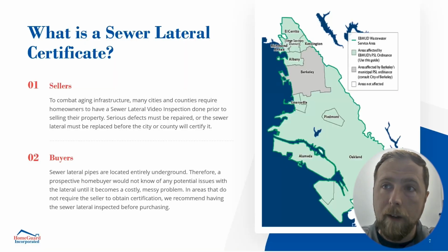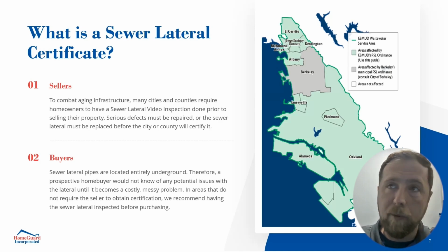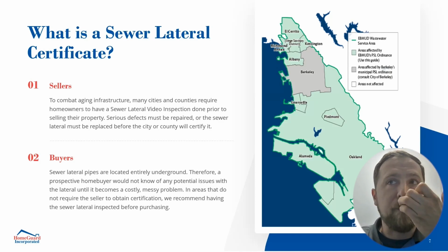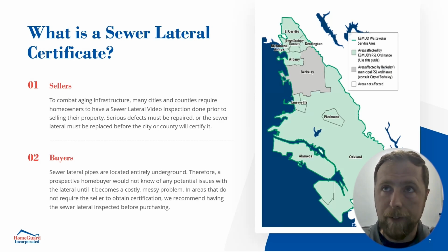The map that you're showing is mostly in Alameda County, or does it also flow into Contra Costa as well, or is it just Alameda? Alameda County. There is not much going on in Contra Costa County in terms of sewer lateral ordinances. It's mostly Alameda County. Then you get up into the North Bay, up in Sonoma, Petaluma area, Tiburon, Marin County, that area. Yes, there are a lot of sewer lateral ordinances there.